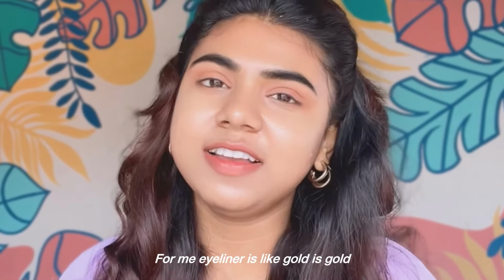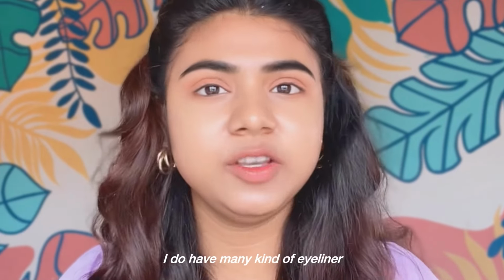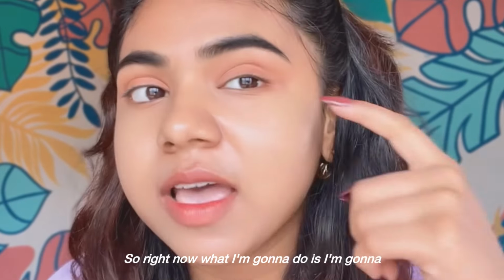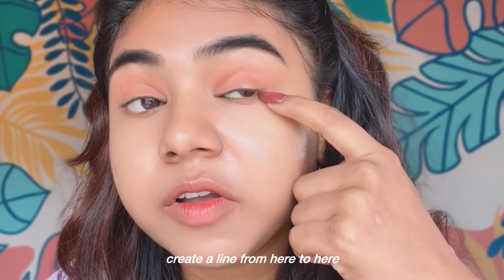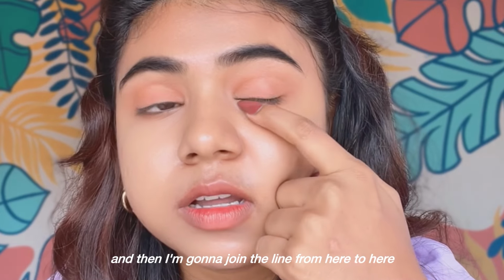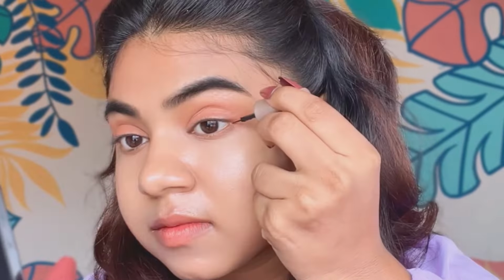For me, eyeliner is like old is gold. I do have many kinds of eyeliner, but to be honest, I love using this one. So right now what I'm gonna do is create a line from here to here, and then I'm gonna join the line from here to here. Okay, so let's do it.